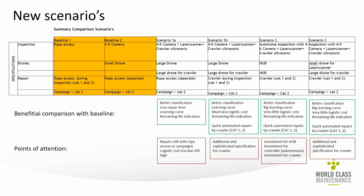Scenario 3 is where we use the laser scanner on a smaller drone for the inspection, and we use the big drone with the crawler to do the structural inspection on critical points. So you compare the inspection with a smaller drone against the repairs and structural damage inspection with the big drone. You still have better classification compared to the baseline.